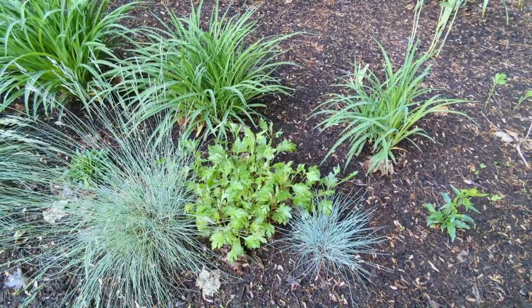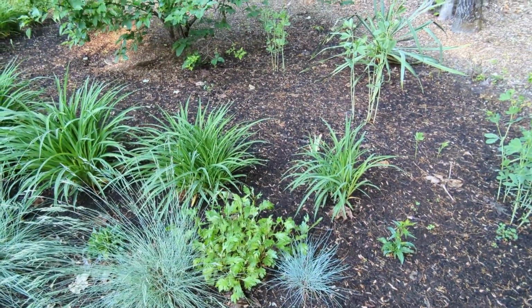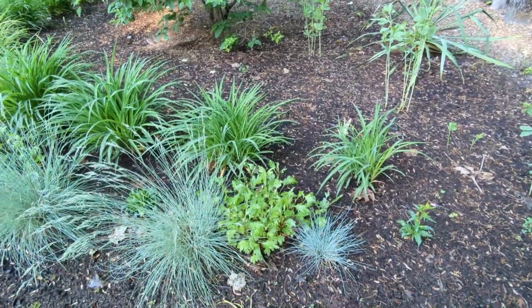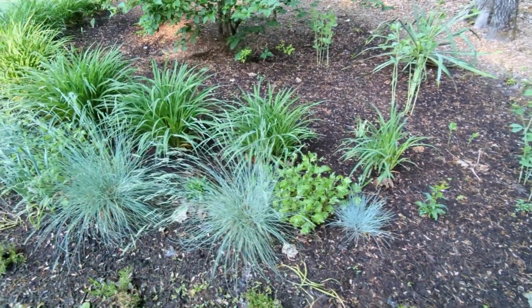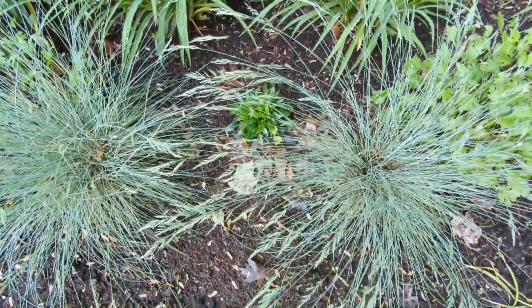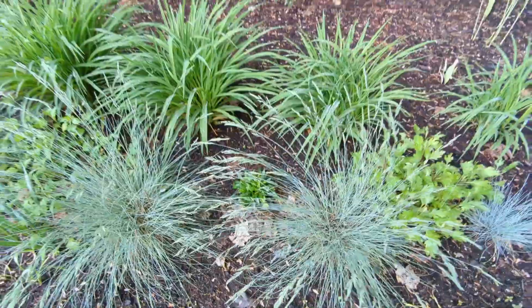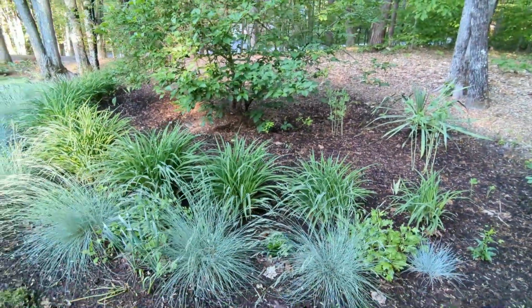That's the time to cut it back to make sure that when it does bloom in the fall, that it has a nice tight mound to it, that it's not flopping over. And there are also some purple aster in here that bloom in the fall as well. And then finally, right behind that are yet again more Stelladora daylilies.